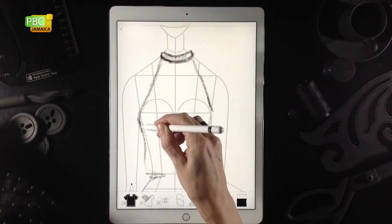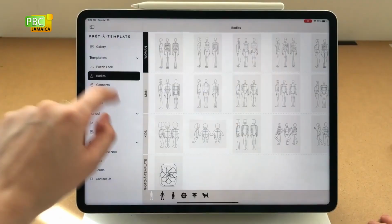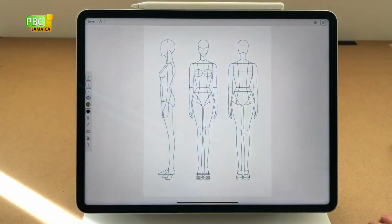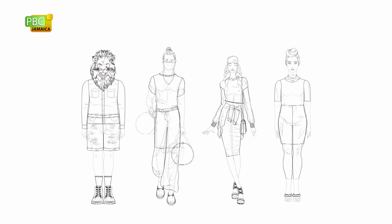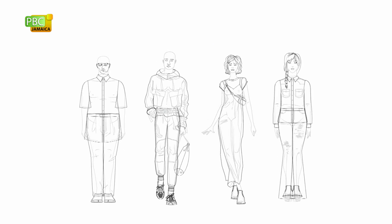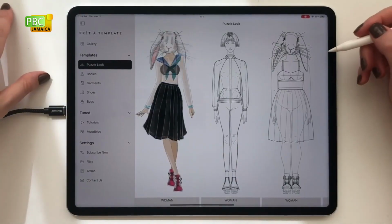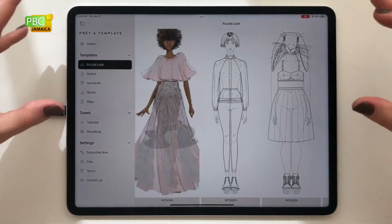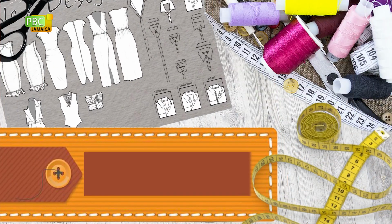You can draw inside the app either using a pen or your hands, and it works great in both ways. The designer can choose between male or female, and can add faces of different shapes to their sketches. We can add hair with different styles, which helps a lot when designing clothes for a specific client or a specific group of people. Then you have all the different clothing options that you can have access to, which greatly speeds up the designing process.